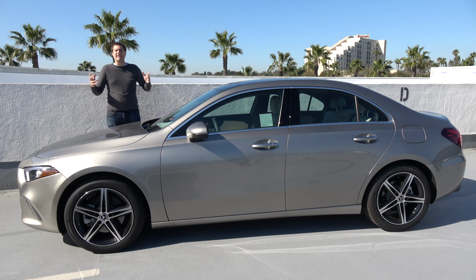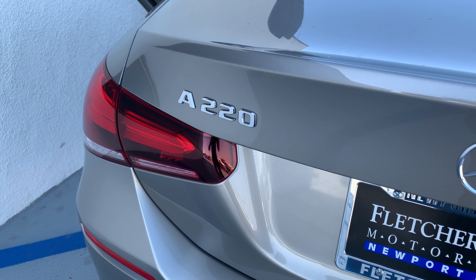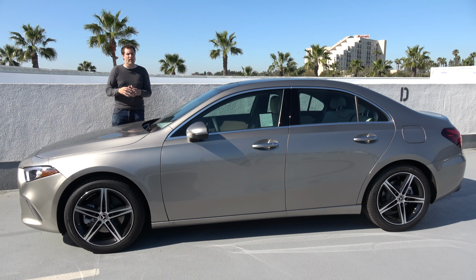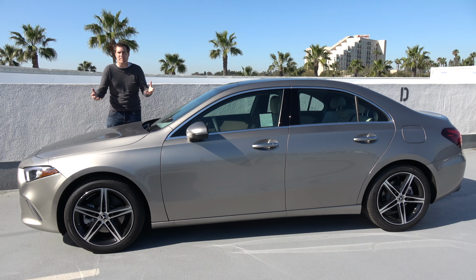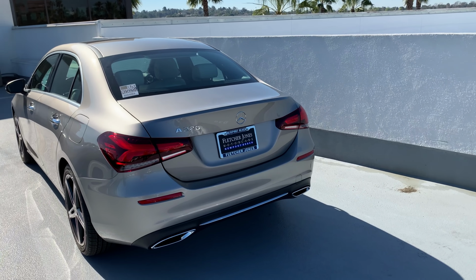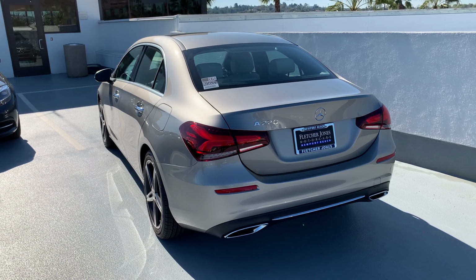So what exactly is the A-Class sedan? Well, it's called the A220, and it's front-wheel drive with all-wheel drive available for $2,000 extra. The only engine available right now, anyway, is a turbocharged four-cylinder that makes 188 horsepower and 221 pound-feet of torque. And yes, like I mentioned, this is the new entry-level Mercedes-Benz. Pricing starts at around $32,500, which makes this only $700 cheaper than the CLA.